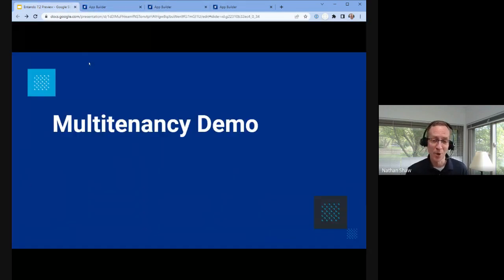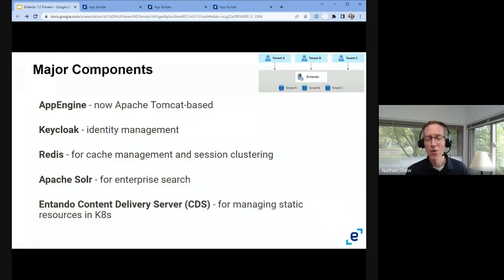So let's talk through the components that are included. The major components, and then we'll talk through what it looks like at the tenant level. I already mentioned that the app engine itself is now Apache Tomcat based for performance and clustering reasons. There were several reasons we went down that road. We still have Keycloak. Obviously, we bumped up the version on that for Entando 7.2. I'll talk to you a little bit about how you configure it to manage the tenants.